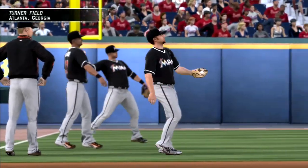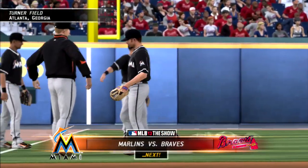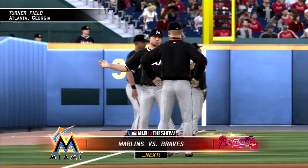Shaping up to be a good night for baseball at Turner Field. It's the Marlins and the Braves, and it's coming up next.